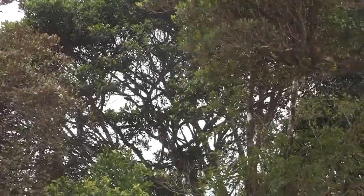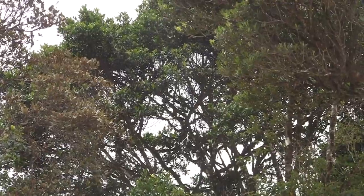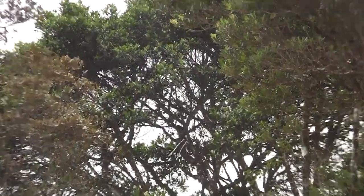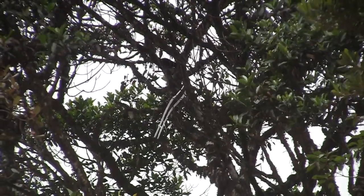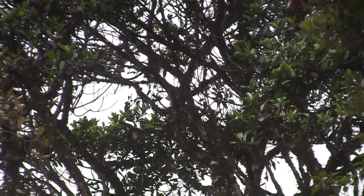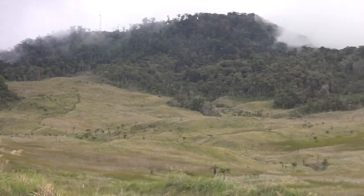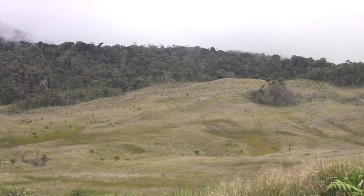There's a couple of ribbontails up here. Male with a really long tail, chasing the younger male. Where are you, honey? There he is. That really long tail. There are the grasslands in the gap above the Ambua Lodge, where there was a long-tailed shrike.